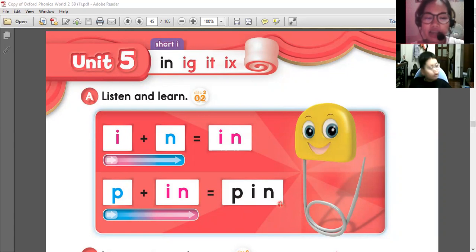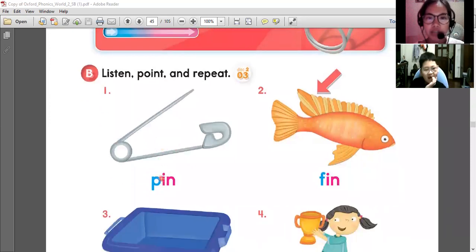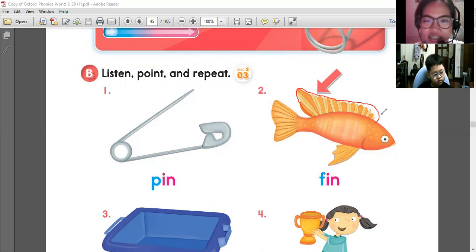P-I-N. Exactly. Very good. Okay, that's the first word for in. We have pin. Number two, this is a part of a fish which we call fin. A fin, okay? Fin. Look at that. This is a fin. Can you see it?